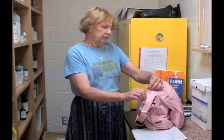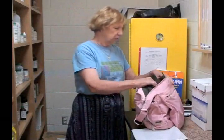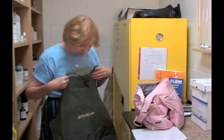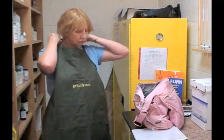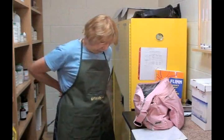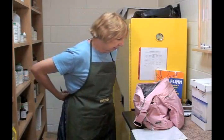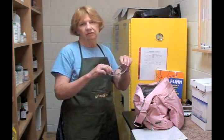Okay, let's get started. The first thing to do is to get dressed for the job. That would include a chemical-resistant apron. I prefer an apron with pockets in it so I can keep my tools. Or if you don't have one like that, you can always get a nail apron from Lowe's or Home Depot. They come in very handy. Of course, you'll need some safety glasses.